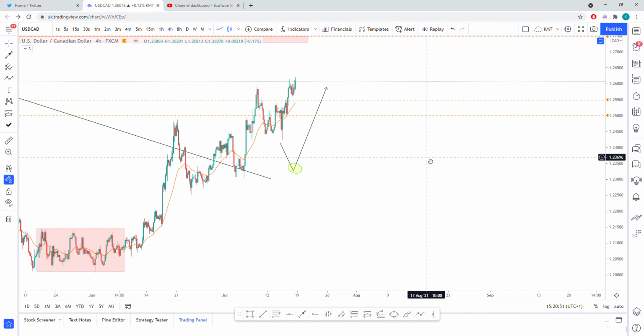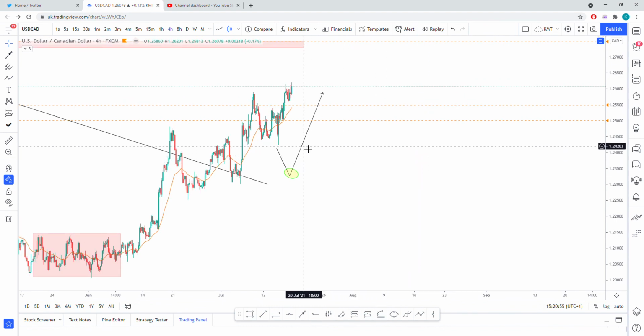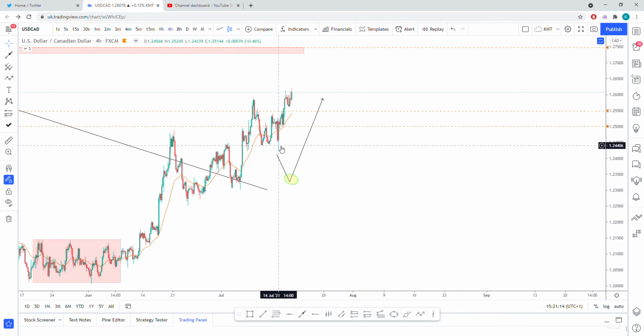So USD CAD. What we looked at last week was a potential sell-off opportunity, and then that push up towards the upside. But as we can see, we didn't really have that much of a strong push lower. Price actually didn't push as low as we wanted it to, but it did make this low here, and I think this was the significant point, and we had that huge rally towards the upside.